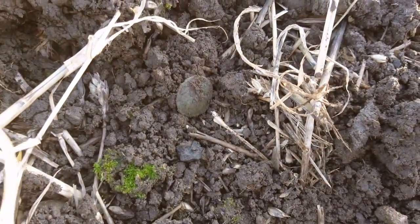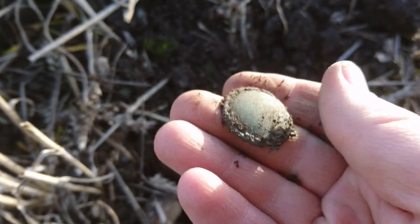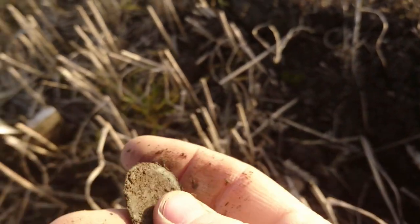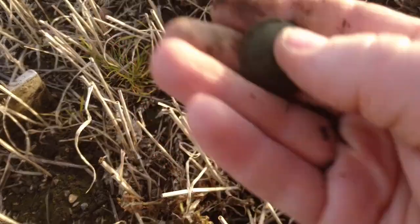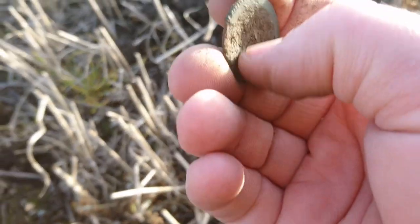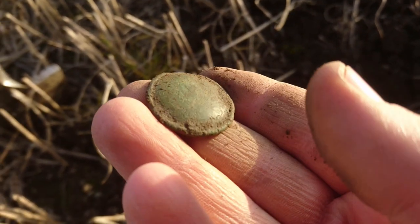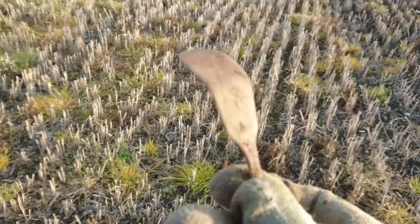Guys, it's right there. I've not had a look at it yet. In fact, it's not a coin. It's a button, I think. Yeah, it's got to be a button, that. It's got to be. Yeah, there's a wee bit there. So look, a wee. Yeah, it's a button. It's quite nice. Another bit of a spin, guys.